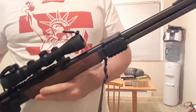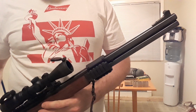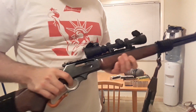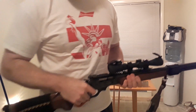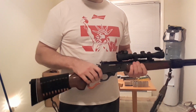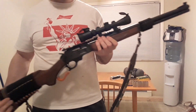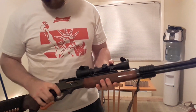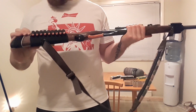The Marlins are not made anymore. They were bought out by Remington a couple of years ago, so this is an antique. The company Marlin doesn't exist anymore. It was bought out by Remington. I did a lot of custom work on this rifle. It weighs about 8 pounds without the scope. With the scope, it probably adds another pound, plus the extra rounds here. It's 9.